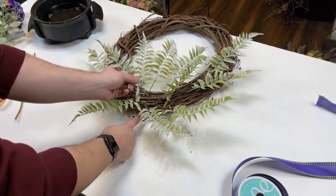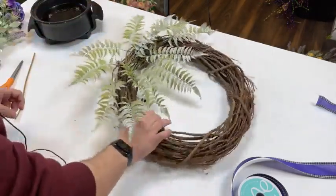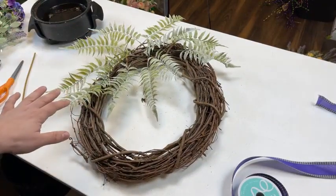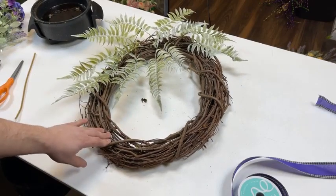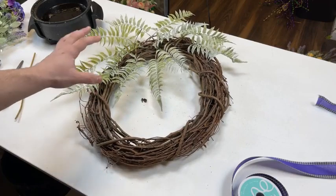So our final fern will sit like that. So see what I mean by collar? When designing half grapevines, the rules of a full grapevine floral do not apply. Oftentimes you'll see me work in, let's say this is a full floral wreath, everything goes in the same motion. With half, that's not the case.